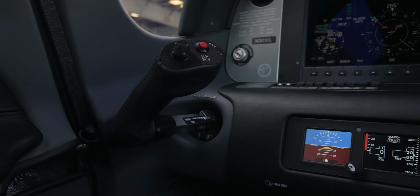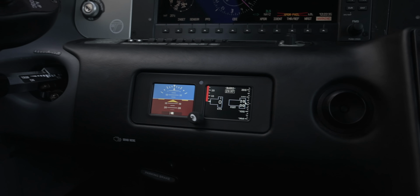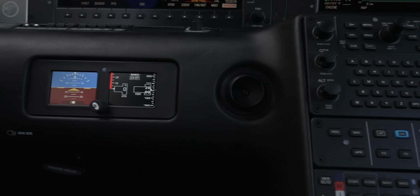These airplanes new are well north of $1 million. We have this one priced, I think it's $670. It's got about 900 hours on it, I think, fresh annual, and really excellent condition. When you look at this interior, it's just really, really nice.